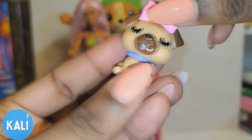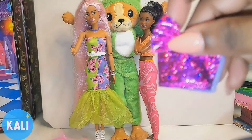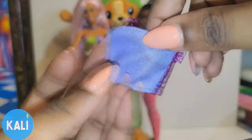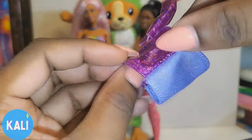Okay, and now we have her pooch here, and she looks so cute with her purple collar and pink bow on top. The head can move. We also have this glitter purple bow top, and then on the back, it's just a neutral purple. Now, this one you can slide around and have her wear the front of it or the back of it.